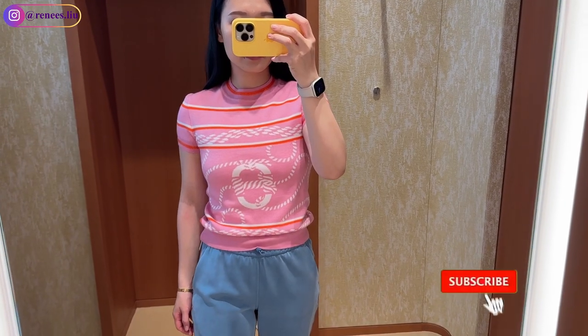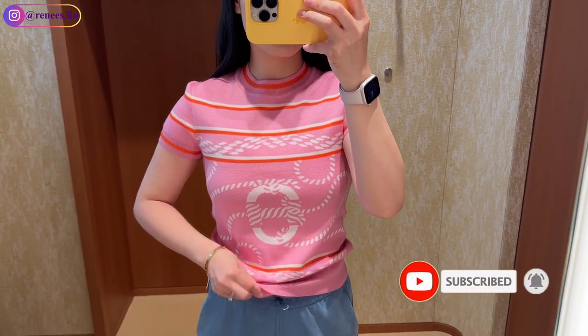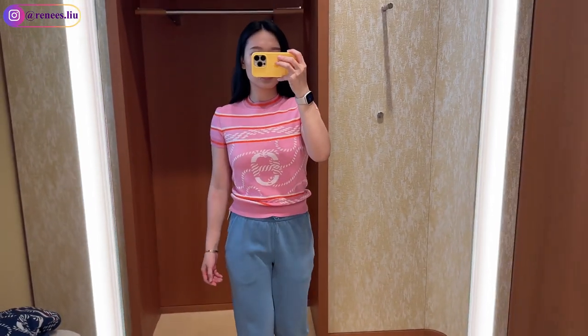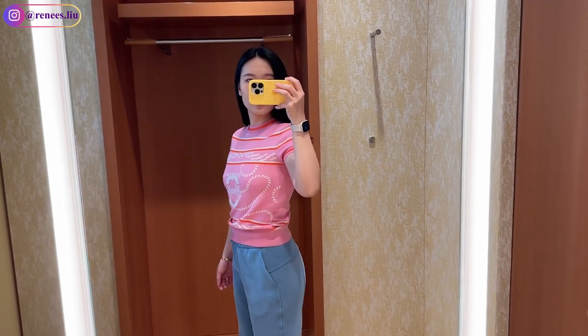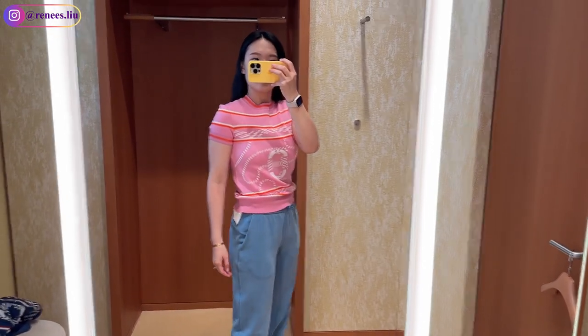The next item that I wanted to share with you is the short sleeve top that I am wearing in this video. This top comes in two colors. One is this navy blue color and another one is like a pop of pink color, which I tried both on earlier in this video. The material is 48% cashmere and 48% silk, so it is very comfortable. It is a little bit thick, I would say, so I don't think this is something that I would wear in July or August when it's really hot, but this is something that I can wear in spring, early summer, or fall season. When it gets colder, I can put on a trench coat or a jacket.